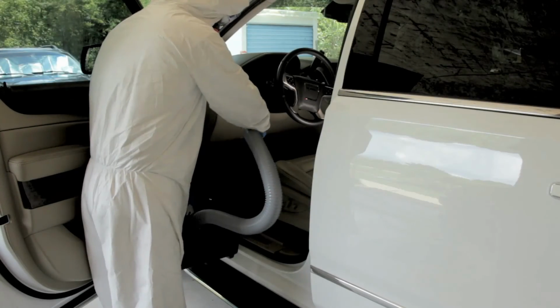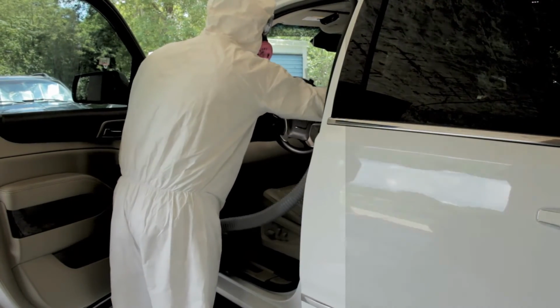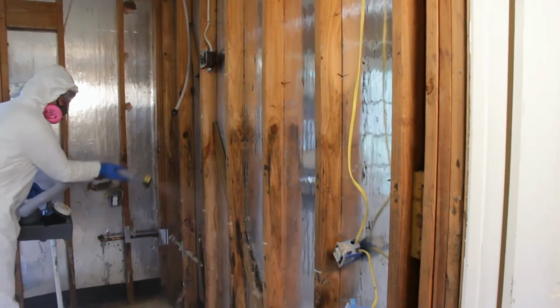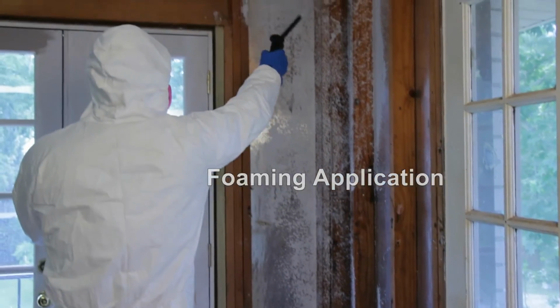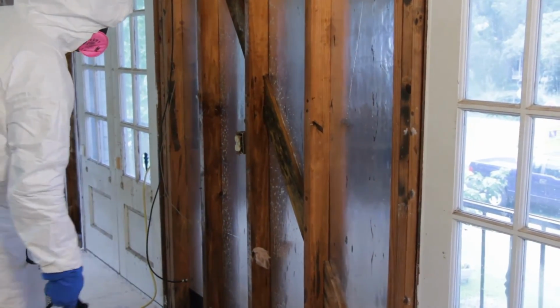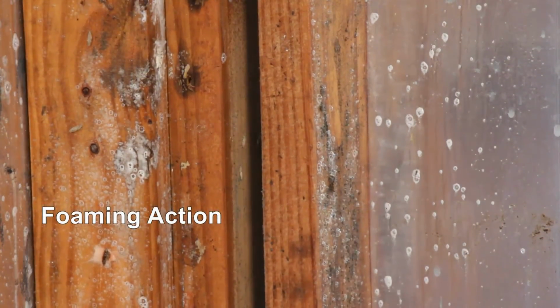MDF 500 may be utilized in a wide range of situations with various application methods. These include fogging, foaming, and spray applications. MDF 500 may be used for a wide range of remediation activities, including but not limited to mold remediation, crime scene cleanup, blackwater spill treatment, meth lab cleanup, as well as helping fight global epidemics such as bird flu and Ebola. MDF 500 will react with live organisms, causing a dynamic, foaming action.